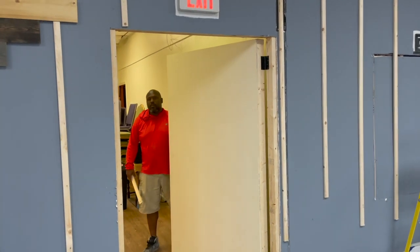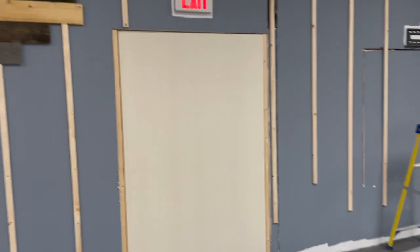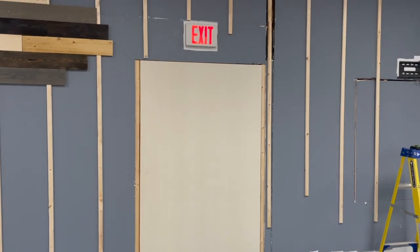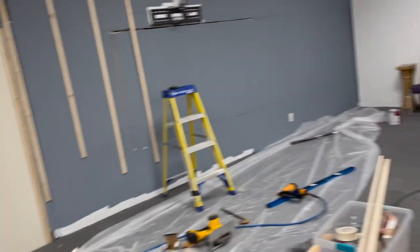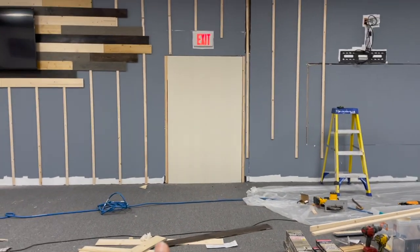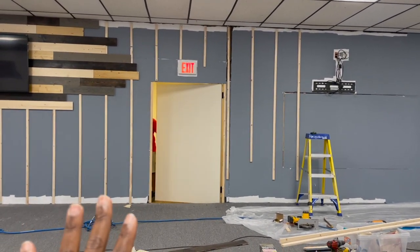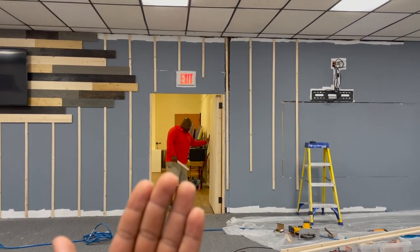All right, so the first thing we did was built this door. So they had two doors here, and the two doors were kind of like sitting back, but we wanted the door to be flush, because this is actually, let me back up some. So this is actually the stage here, where the pastor preaches, and the doors behind him, we were trying to camouflage those.